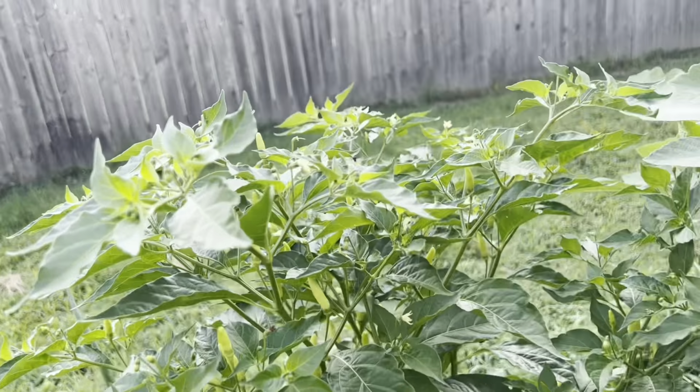Basil is doing amazing. The pasting tomato plants, same situation. I have only a few tomatoes. The plant is huge, but there are no flowers, no blossoms, no new growth. Upsetting.